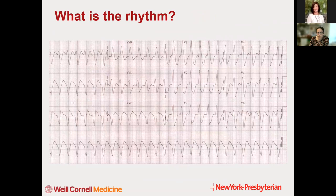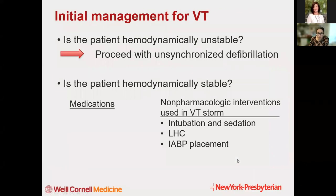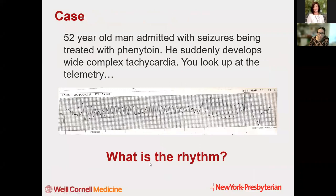So just to compare and contrast, this is monomorphic ventricular tachycardia. And we know that because when we look at this rhythm strip, all the QRS complexes look similar, about the same width. They're all in the same axis, meaning they're all pointing down, as opposed to this rhythm where you see the QRS complexes all look different. The axis here actually is changing.